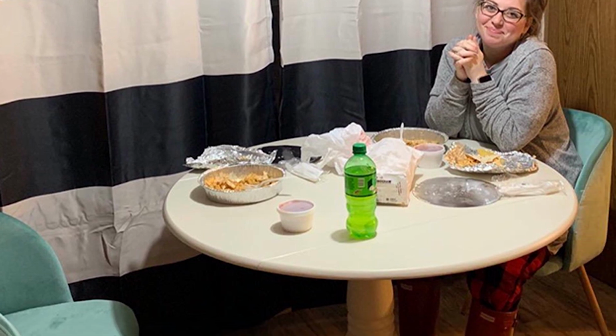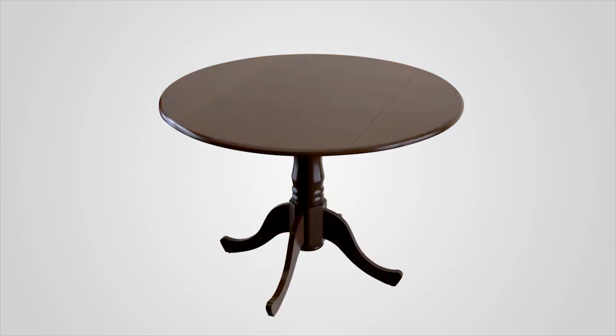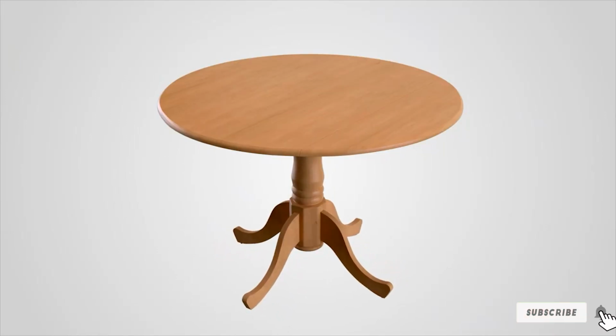One thing many reviewers urge future customers is not to panic if they can't find the assembly instructions. One writes, "I found the instructions hidden in the center of the column pedestal."